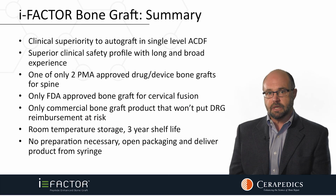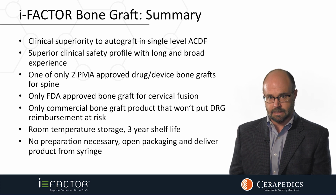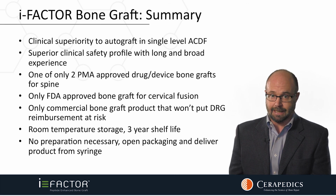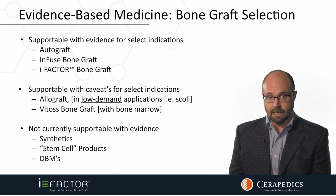So I'd like to conclude the discussion of bone grafting categories with a review of which of these technologies or categories can be supported for use in spine on the basis of peer-reviewed level 1 clinical data. I think it's easiest to do this by putting these into buckets. The first of which is those that can clearly be supported for use in spine on the basis of published level 1 data. Those are autograft, Infuse, and iFactor.